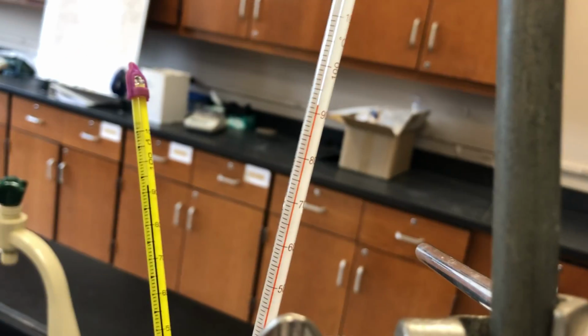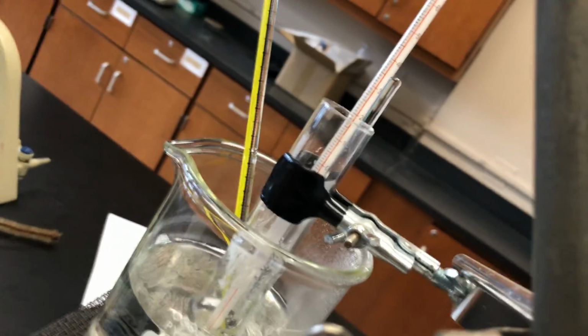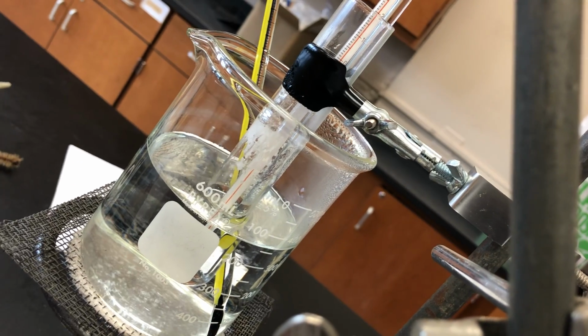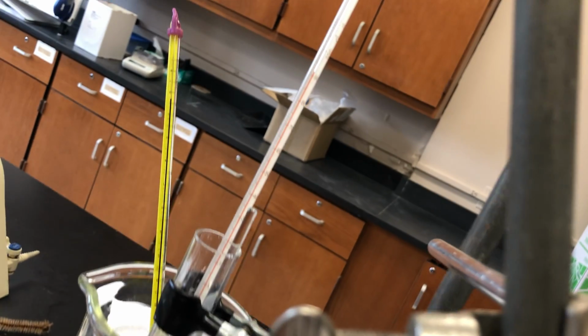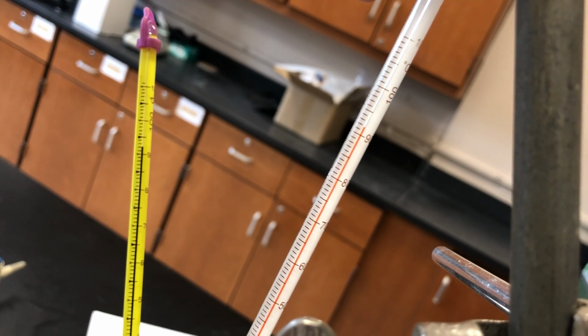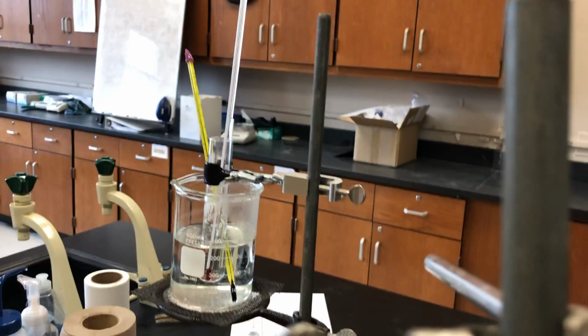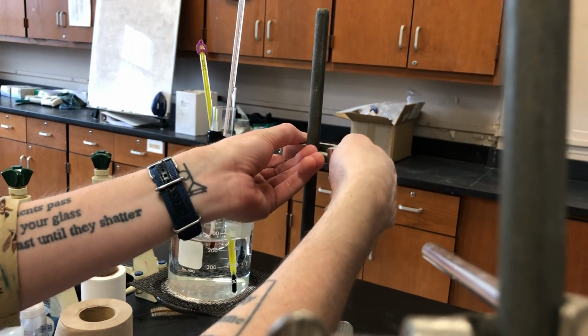So we have our second trial that's already in the water. It's already warmed up. You can tell it's all melted and we're above 90 degrees for the temperature of our stearic acid on our thermometer here. So we're just gonna do it just like we did last time. We're gonna take it out of the water and rotate it around.